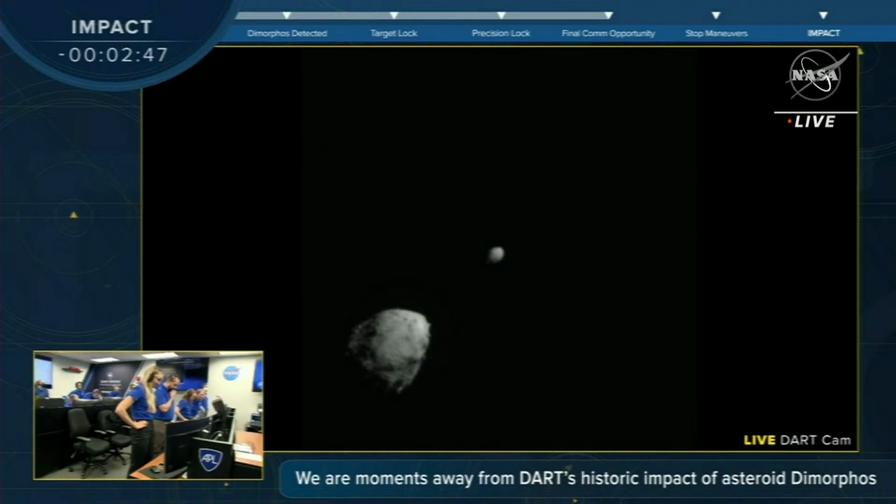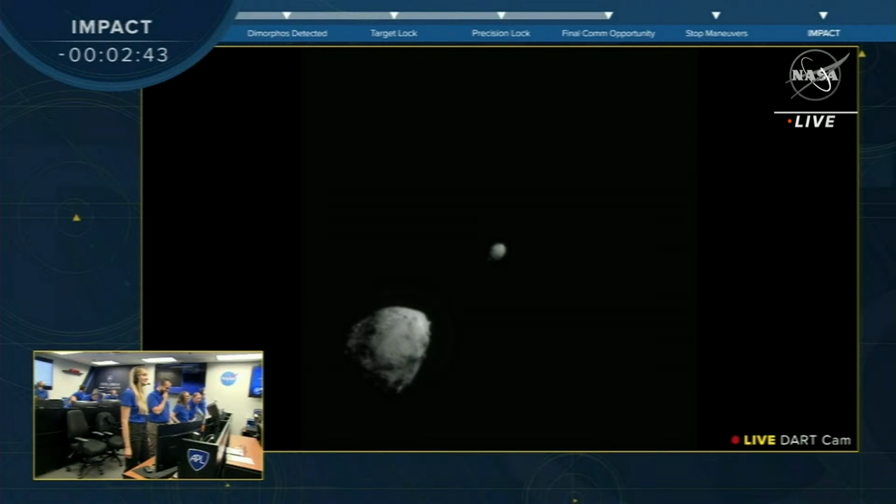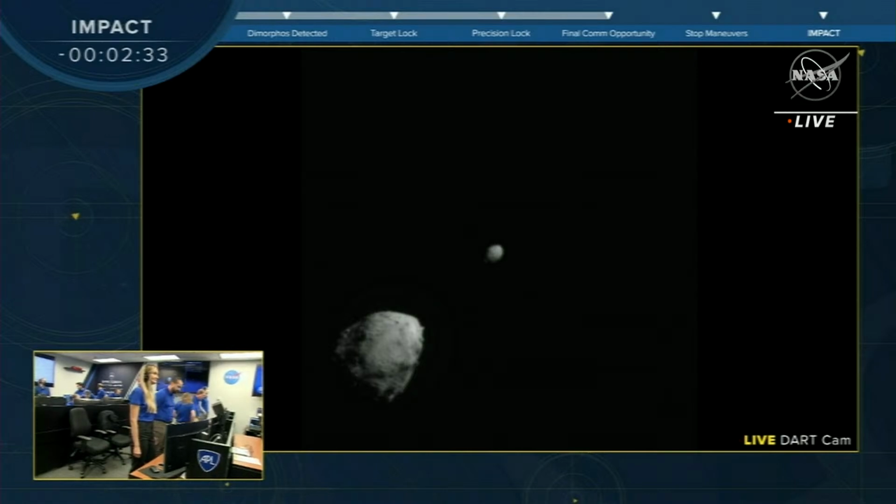The team is standing just recognizing this moment years in the making. It is really nice to see them relax a little bit, get off those computers that they've been glued to, and just appreciate this moment that's coming. Yeah, and they've earned this. It's just great to see them there.